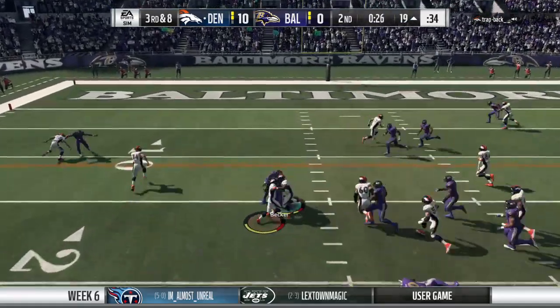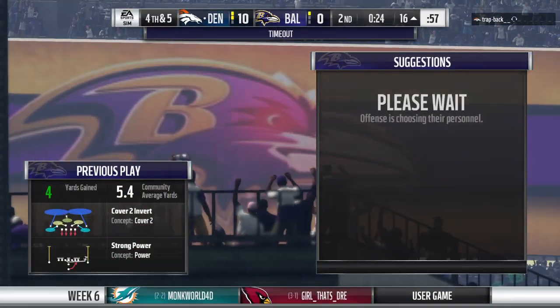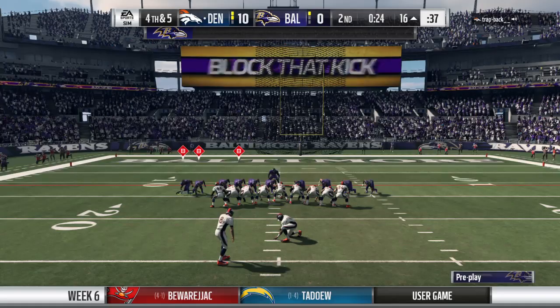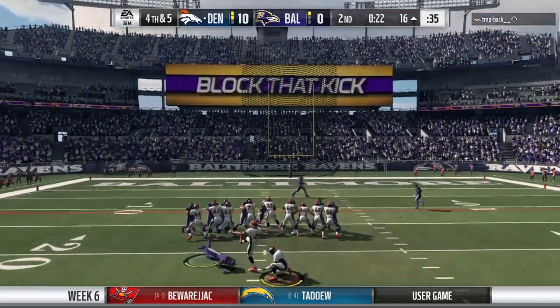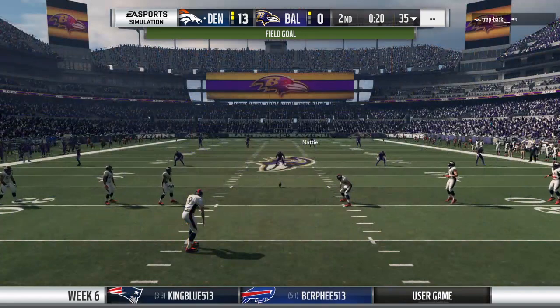Now a handoff as they run left side. And he'll take it down here just shy of the 15 at the 16-yard line. And now the Ravens are going to take another timeout. So that means they're down to 1 remaining here as we head toward halftime. And McManus able to put it through. And that'll push the lead up to 13-0.